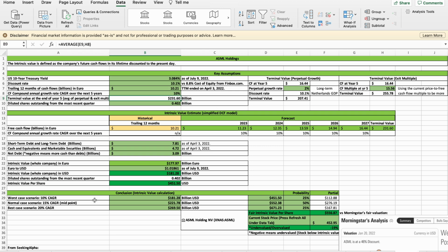We will go over these 3 case scenarios here: worst case, normal case, and best case scenarios. Under the worst case scenario, we're using a compound annual growth rate, CAGR, of 10% over the next 5 years. If we forecast ASML's free cash flow for the next 5 years and discount the free cash flow to the present day, ASML's intrinsic value should be around 181 billion for the entire company, or $452 per share. I'm giving this scenario a 25% probability here.